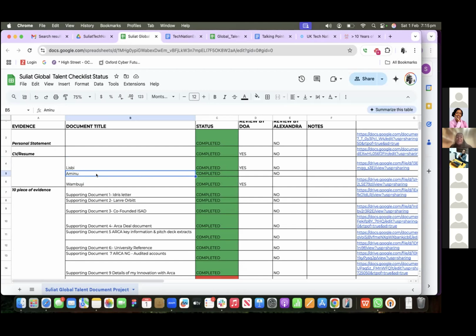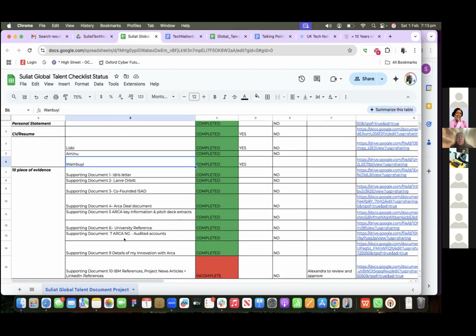He also wrote me a letter. Wambui is Kenyan, but as you can see from her name, she's also something very senior in the tech space in Kenya. Again, she was my mentor, and she wrote about her experience with me. So I got those letters, and I included their CVs as part of my package.